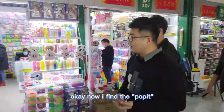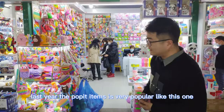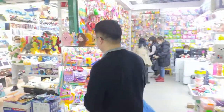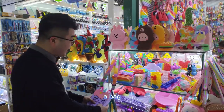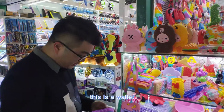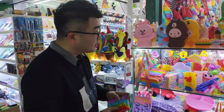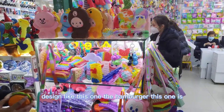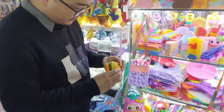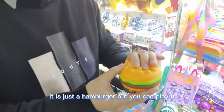Okay, now I find the pocket items. Last year, the pocket items were very popular, like this one. You can have a check. This is a wallet, a bag. This is a wallet. And now they have some new designs, like this one, the hamburger. This one, what is this? It's just a hamburger, but you can squeeze it.